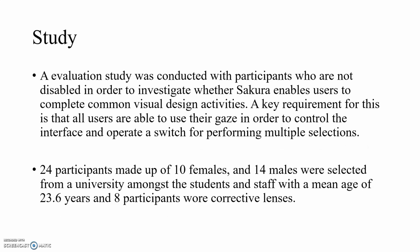Study. An evaluation study was conducted with participants who are not disabled in order to investigate whether Sakura enables users to complete common visual design activities. A key requirement for this is that all users are able to use their gaze in order to control the interface and operate a switch for performing multiple selections. 24 participants, made up of 10 females and 10 males, were selected from a university amongst the students and staff, with a mean age of 23.6 years, and 8 participants wore corrective lenses.